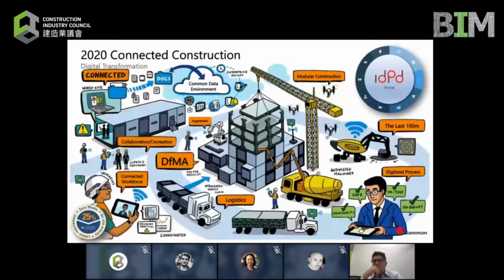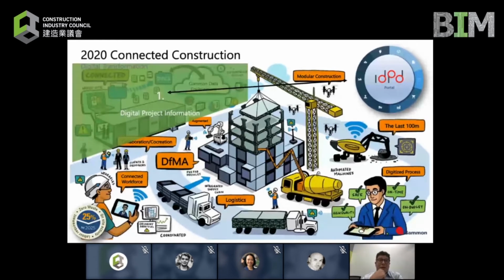So we looked at a lot of different buzzwords and different innovation initiatives that were going on within the business, and essentially boiled it down into 3 sections. So the first one being the digital project information. So that's things like what Emilio was on about earlier, the data element of it and how we can more efficiently produce BIM information.